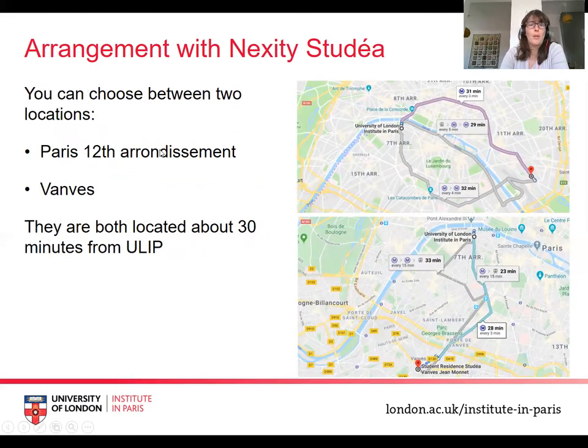So the Nexity Vivaldi in the 12th arrondissement and in Vanves, as you can see, they're both about 30 minutes on the metro. So quite different areas. Vivaldi is closer to student bars and social activities maybe. Vanves is more residential. There are plenty of shops for grocery shopping and cafes, but perhaps less in terms of nightlife, for example.